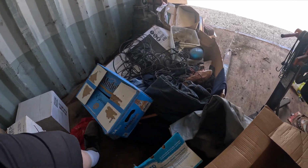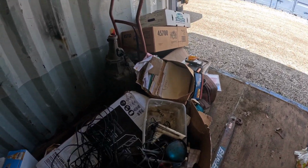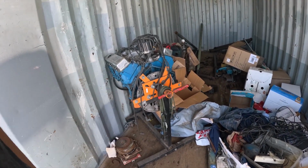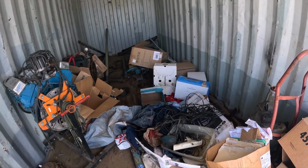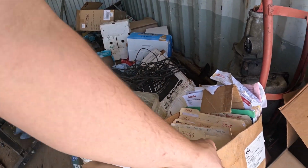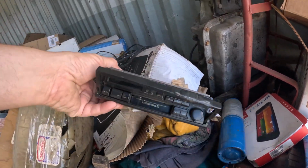So unless I find something crazy in this little pile here, this is probably gonna be a wash. After it's all said and done, I'll break even on this one, which is totally fine. It's about taking chances. I like taking chances. Gambling's fun.